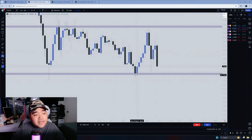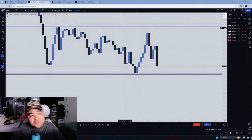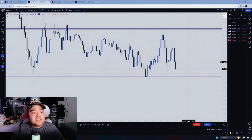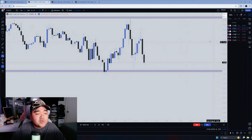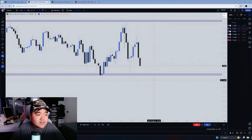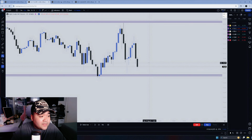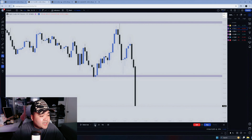You see that price rejected here, pushed up, rejected here, pushed down, rejected here, pushed down, rejected here, pushed up. So you have this strong level right here of support and a strong level of resistance. So this is a no trade range. Now this is where your patience is going to pay off. The first thing is you've got to wait for a closure. Always wait for a full 15-minute closure. So let's play this out.